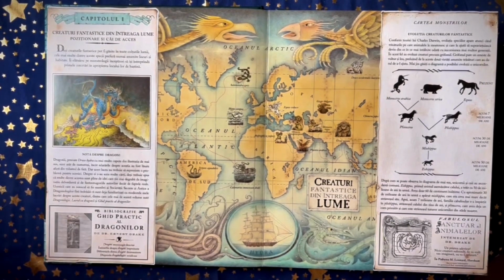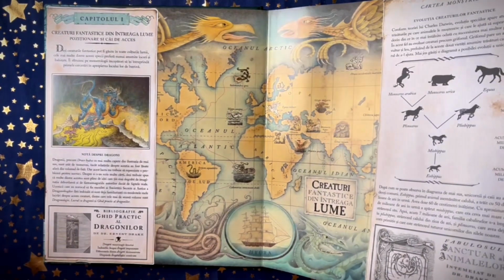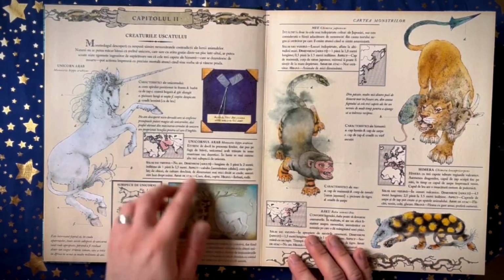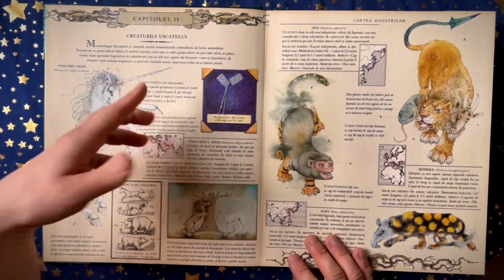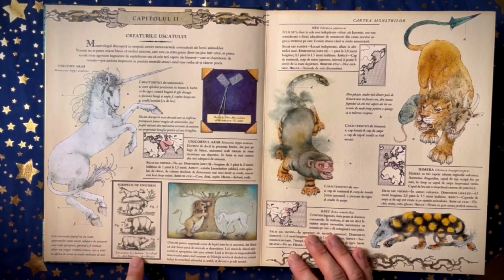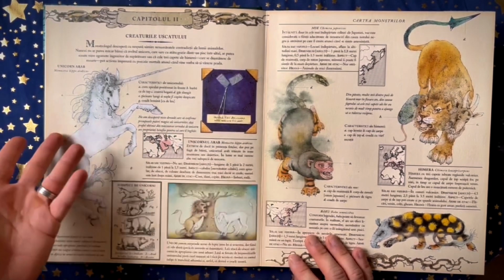It really feels like you go to Hogwarts, to the library, and say, okay, I need to get the Monster Book of Monsters. So there you have it. Now here we have creatures of the lands. And we have some subspecies of unicorns here. We have a map where we can find the Arab unicorn, for example.